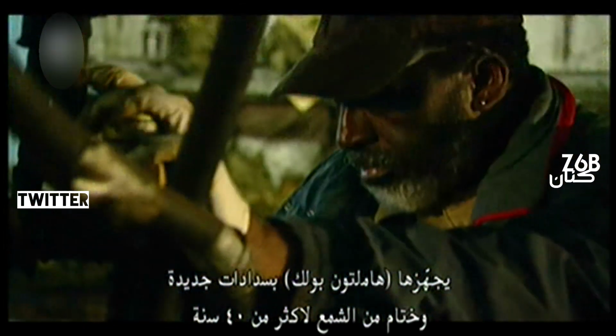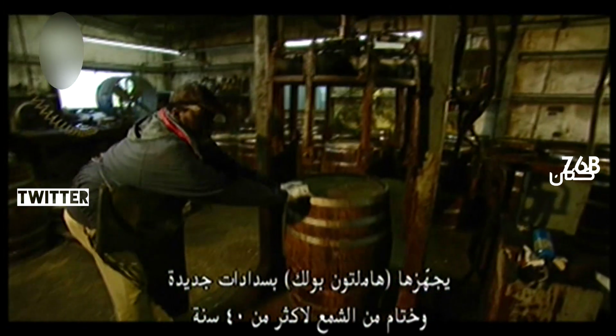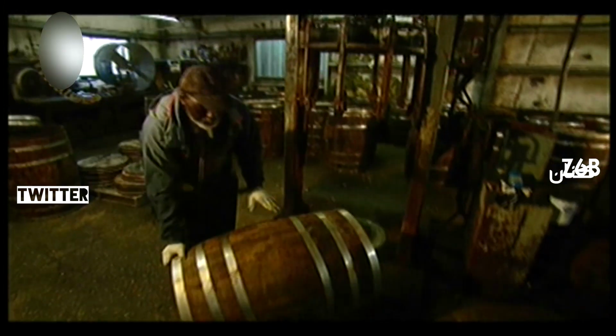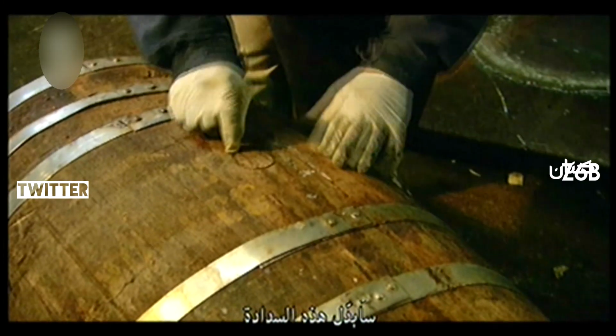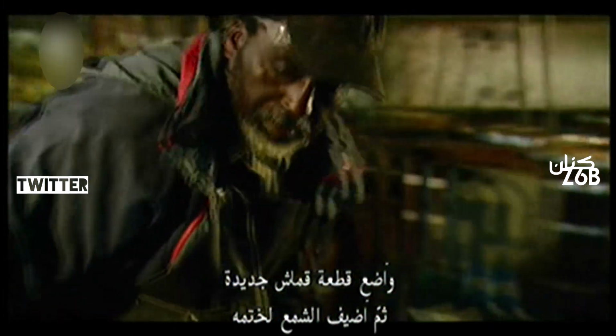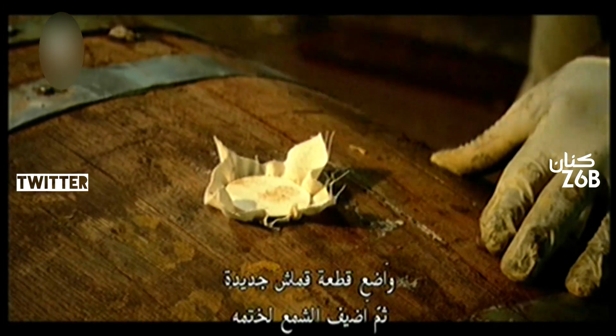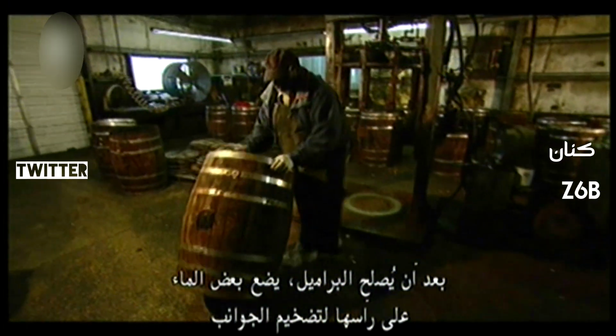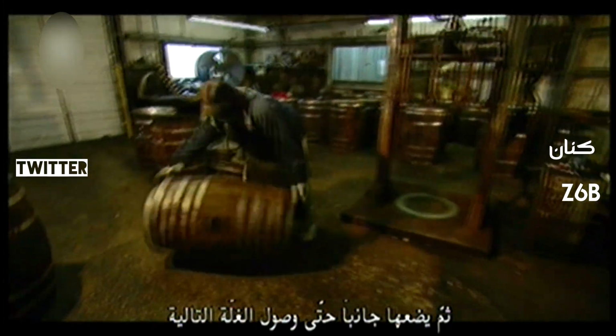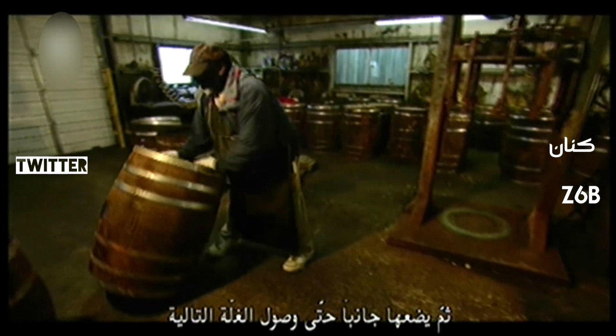Hamilton Polk has been fixing them up with new stoppers and wax seals for over 40 years. What I'm about to do is change this bung, and then I'm going to put a new cloth, and I'm going to put wax just to seal it up. Once he's patched the barrels back up, he puts a little water on top to swell up the boards and then sets them aside to wait for the next crop to arrive.